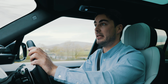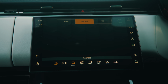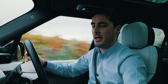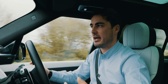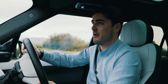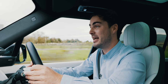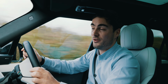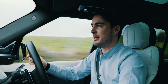And then if you do want to put a little bit more power in it, you can change the mode. And again, you can see there's loads of different modes, everything from wading through water to being on some sand. But we're going to put it in dynamic mode here. And dynamic mode just stiffens up that suspension, and then it uses the petrol engine and the electric motor, and it becomes pretty quick. 0 to 100 kilometers per hour in about 5.8 seconds, which is quick in a car this big. And it's actually very, very responsive. This 430 PS or 440 PS is more than enough for everyday driving.